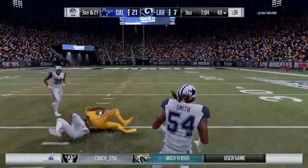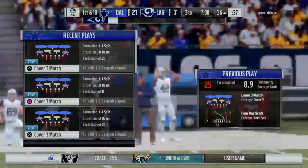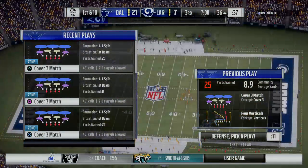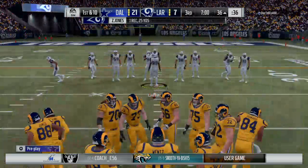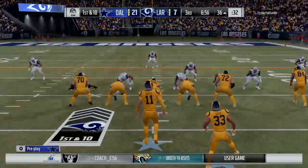That time the ball is complete. It's caught. Jones. And they'll get this well past midfield before being stopped just before the 35. And they pick up 25 as they convert on 3rd. So from the 36 now, 1st and 10.